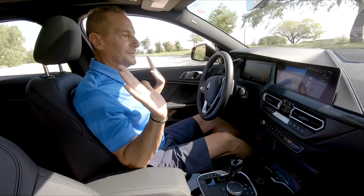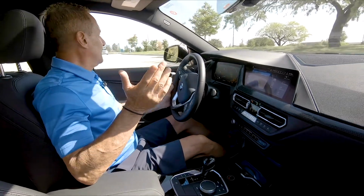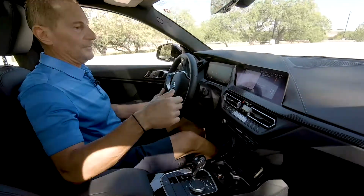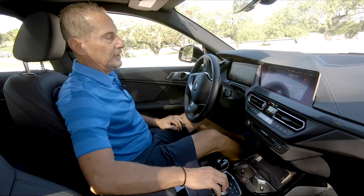Isn't that cool? So if you're trying to get out of a tight space, if you're in an alley or something, you don't have to keep on looking through your rearview mirror to find out where you're at. I think that's a fun feature. I like it. Bueno. You also have your car settings here.